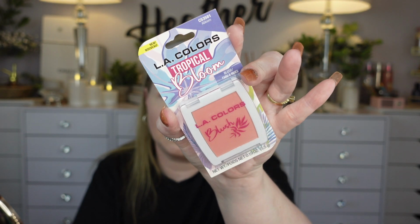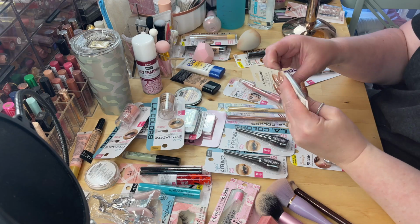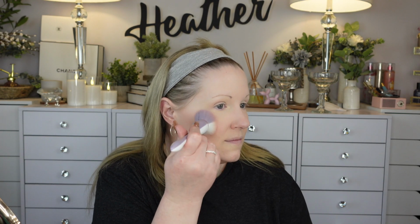So I picked up 2 blushes. I couldn't decide. So we're gonna start with this one. It's the LA Colors Tropical Bloom blush, and the color is A Bloom. We'll see. Yeah, that looks good. That's actually very pigmented.